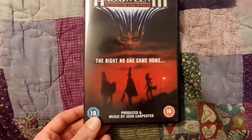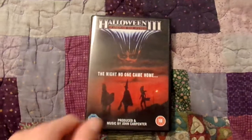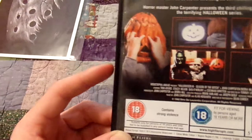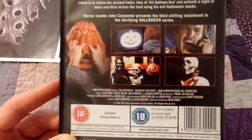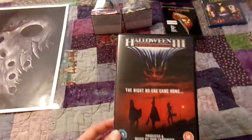Really like the artwork. The DVD release that I own of it, the Universal DVD, has newer artwork. I'm glad that this one has the original artwork, which is cool. And I really like the back of it. You got all the masks, like when they're sitting up there on the shelf. And then you got the scene of the kid, when he's getting his little buddy's head melted by the mask. And all the snakes come out, and there's the UK ratings. Pretty cool. The DVD is just a plain black DVD, but yeah, very happy to add another release of Halloween 3 to my collection. Very cool.